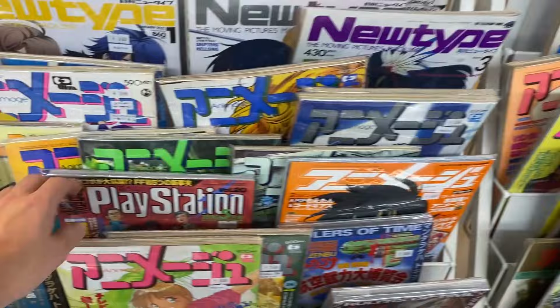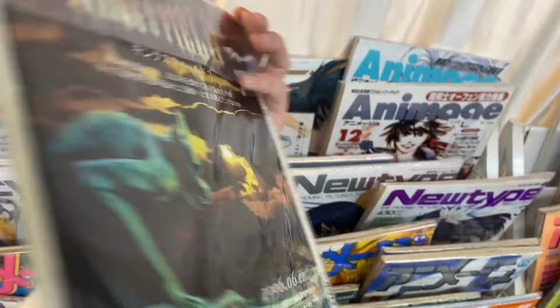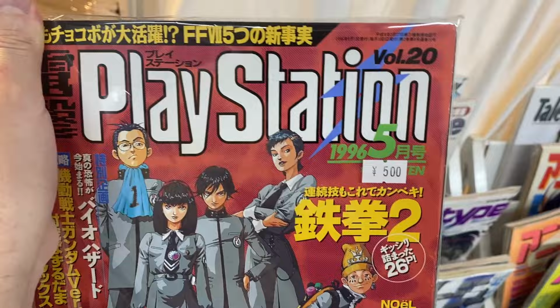I found a PlayStation magazine of Persona 1 as well. That's Persona 1 on the cover. That's pretty funky. $5. I'd be kind of curious to check that out. It's from the 90s. Wow. 1996? My goodness.